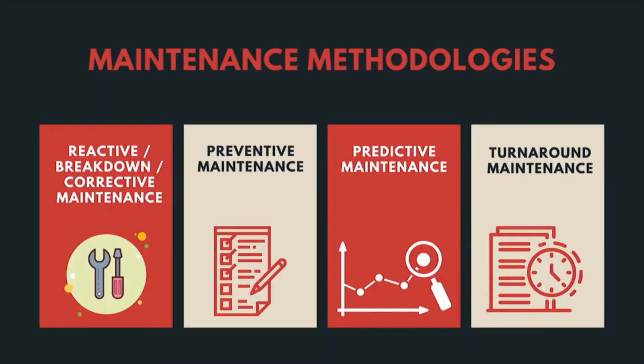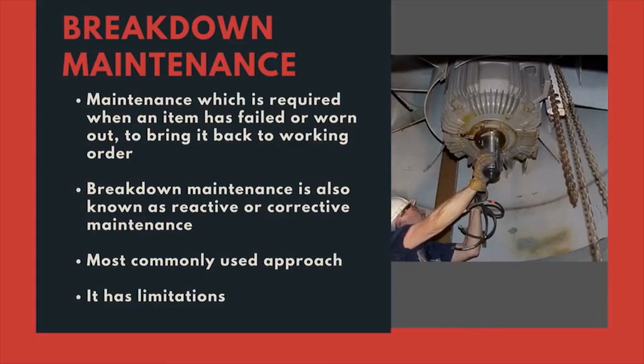So, these maintenance methodologies are broadly classified into number one, breakdown maintenance, which is also known as reactive maintenance or corrective maintenance. The second category is preventive maintenance. Third one is predictive maintenance. And finally, the fourth one is turnaround maintenance. Breakdown maintenance. This is the maintenance which is required when an item has failed or worn out, to bring it back to working order. Breakdown maintenance is also known as reactive or corrective maintenance, the most commonly used approach inside a refinery.